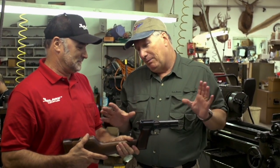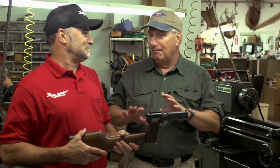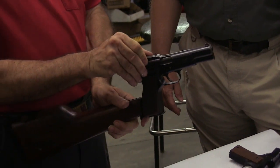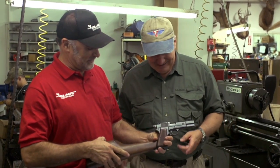Now, I know people are going to say, oh gee, you put a stock on a pistol. You know, that requires extra stamps and all of that, but not so in this case. Well, this is a curio and relic. It's over 50 years old. Some people have said this was the gun he made when he figured out how he should have made the 1911. That's true. A Browning man is a Browning man. I'm not one of them, but a Browning man is truly in love with these things.